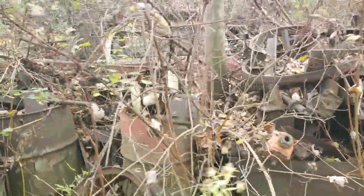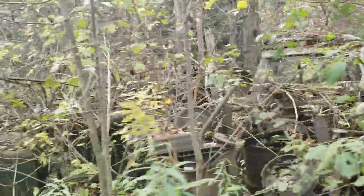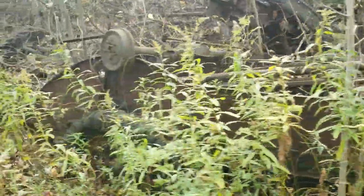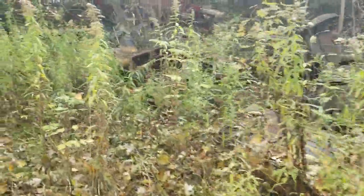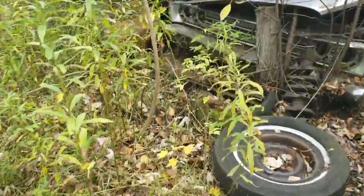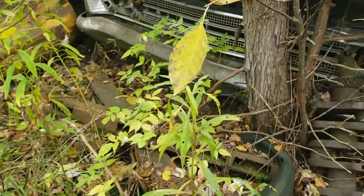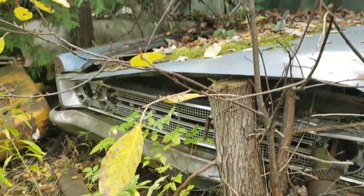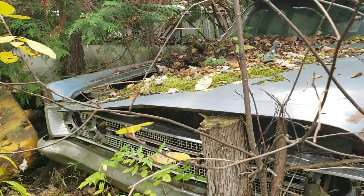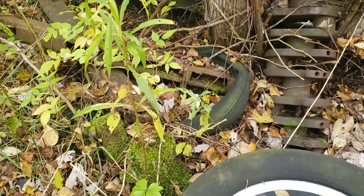These things here, they're so rusted, you almost can't even see them. They've been here for so long. There you go, guys, check this out. Big tree stump. And as the tree stump grows, it's lifting. Well, they've actually cut this tree, but still.